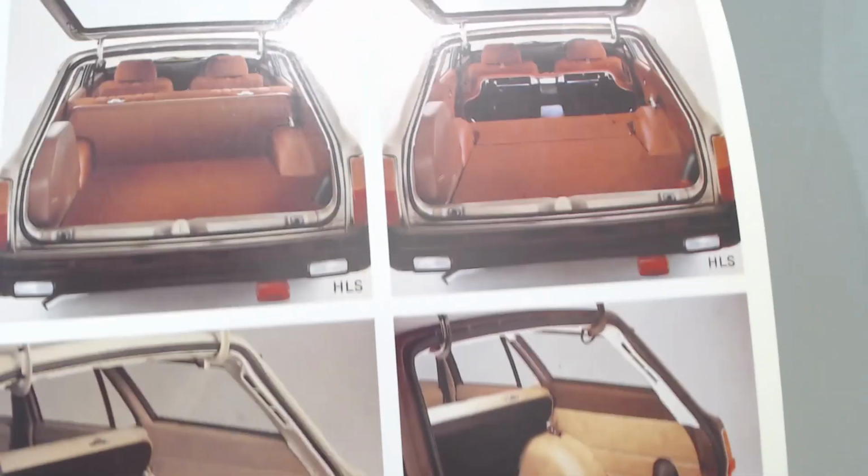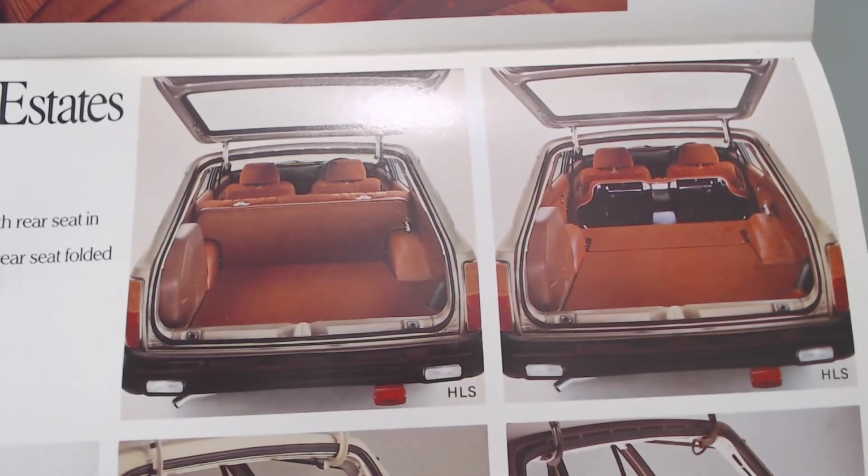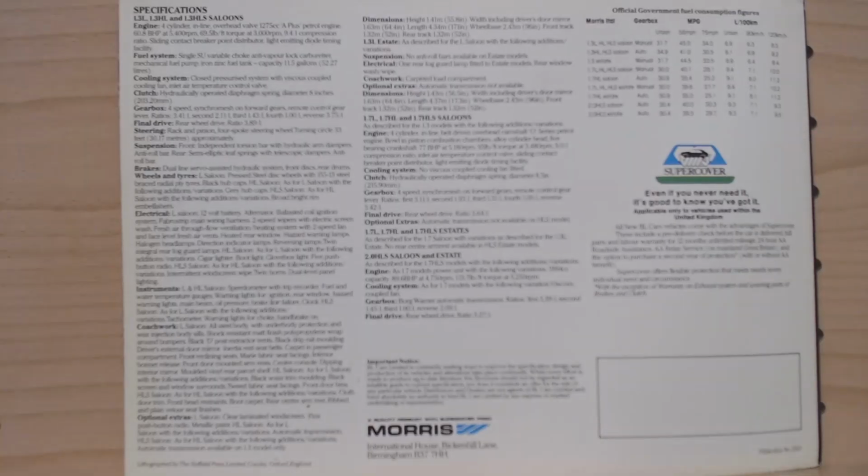The top ones, incidentally, are the HLS spec. It's that very nice sort of orangey interior. And then we fold the brochure back and look on the back page, and we get the specifications. Again, very similar to a 60s brochure, surprisingly. So we'll zoom in on the specifications and look at them in a bit more detail.